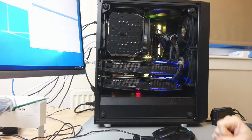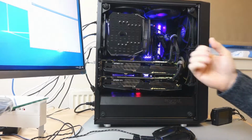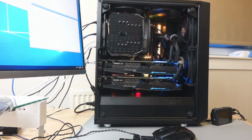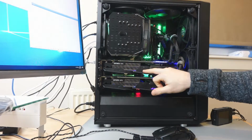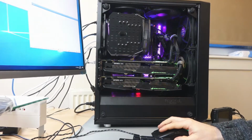So firstly, I'll just show you the graphics cards. They're there in all their glory. They're not actually doing much just now, just sitting there flashing lights and looking all pretty. GPU 0 and 1 according to Task Manager, or 1 and 2 if you go by conventional numbering systems.